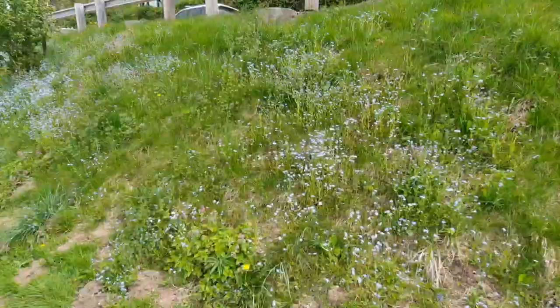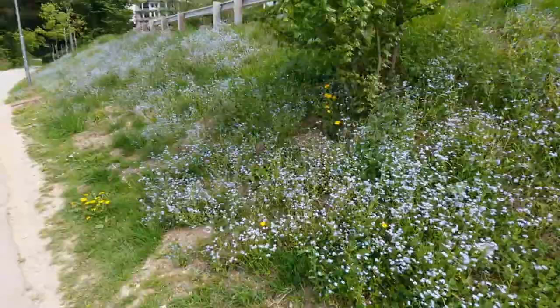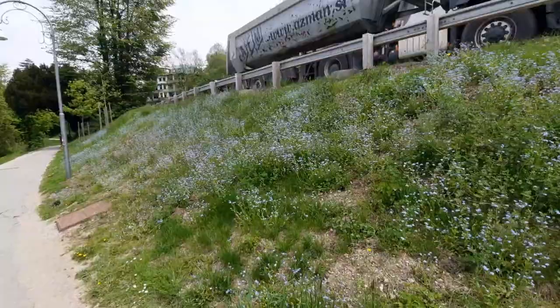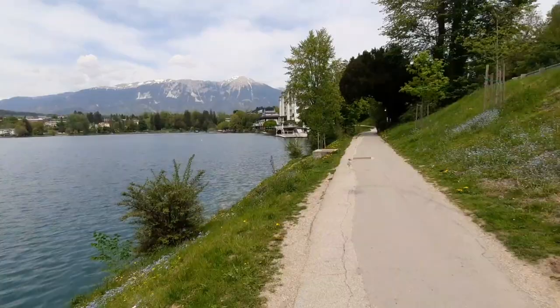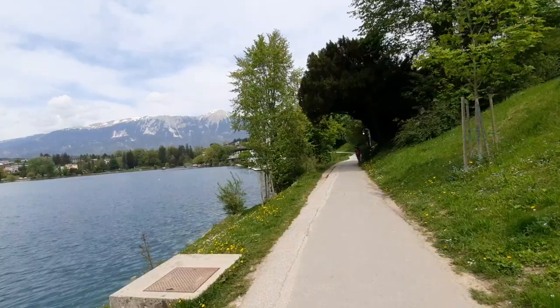Nice blue flowers. Blue. I don't know the name of these flowers. Not even in Slovenian. I have no idea in English as well. And here you have more of these blue flowers. They actually look nice. Can we catch the blue flowers with a castle? Nice pic. Oh yeah. Almost done, almost done.